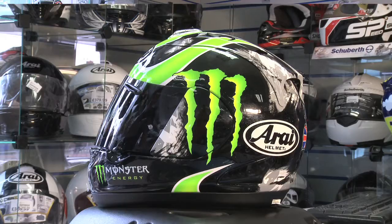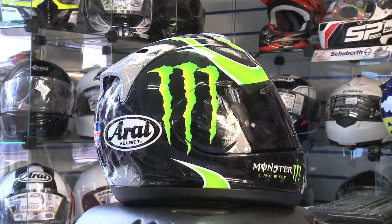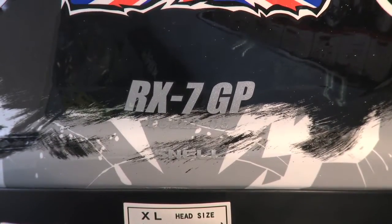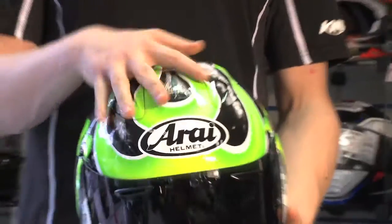So if you wanted to emulate someone a little bit closer to home, how about our very own alien in the world of MotoGP, the calculating Cal Crutchlow, World Supersport champion and now regular podium finisher. He wears this, the Arai RX-7 GP. Again, it comes packed full with the latest technology, and a bit I really like, it's actually got a little adjustable lower wing on the back to help with stability. It's also light and extremely comfortable.